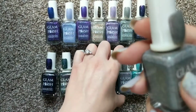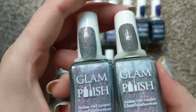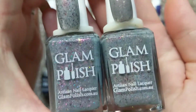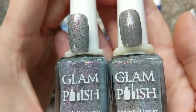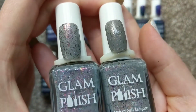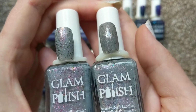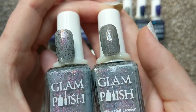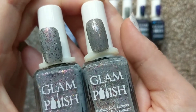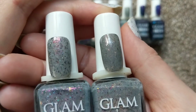And here's just a little comparison between the other gray polish, Urban Legend. And while they seem like they would be very similar, the Urban Legend has a lot more of that multichrome flaky, whereas Why Couldn't It Be Follow the Butterflies has a lot of iridescent flakies in there as well. So you're going to get a very different look on the nail.